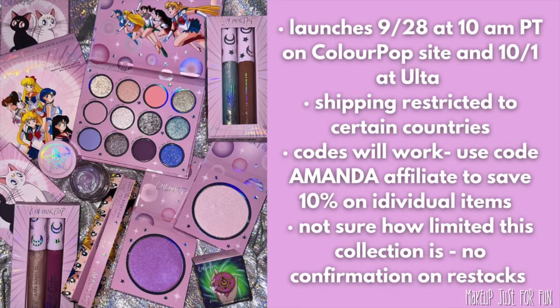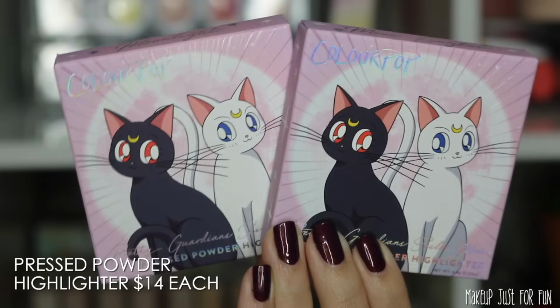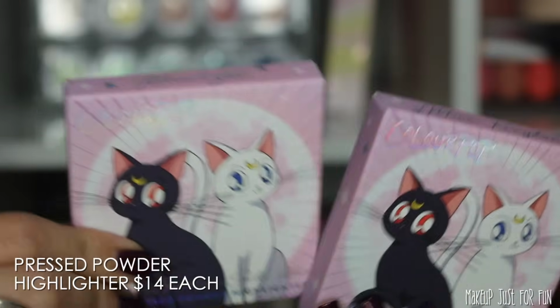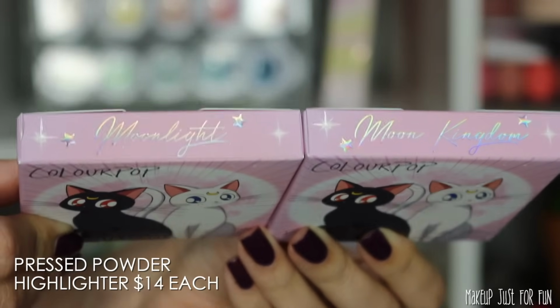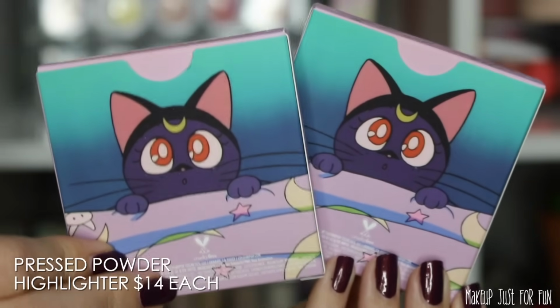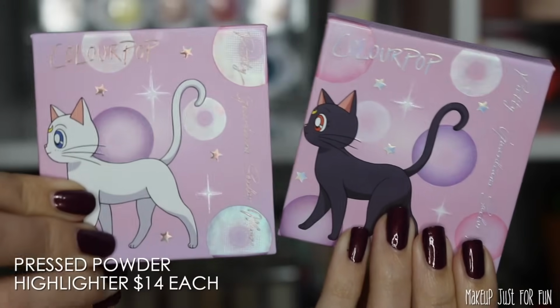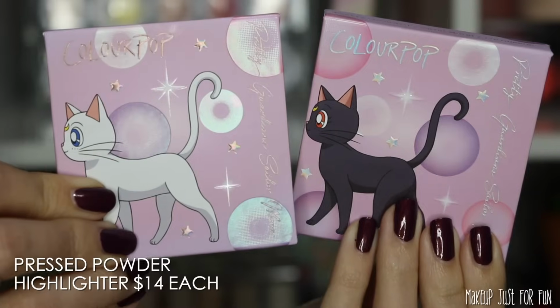Now, I have a ton of information, close-ups, swatches, a tutorial, some comparisons. We have a lot of information to get into. So let's start with the pressed powder highlighters. These are retail priced at $14 US a piece. The artwork on the outer carton is the same, save for the shade name label. However, the actual compacts themselves do have 2 different color kitty cats on them. So these are easy to tell apart once they're out of their packaging.